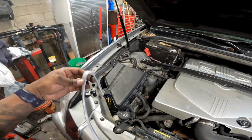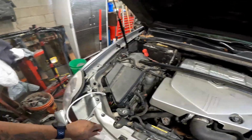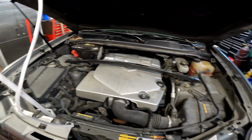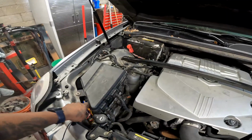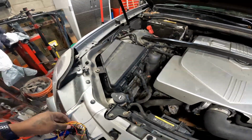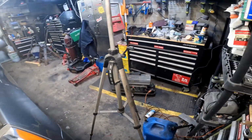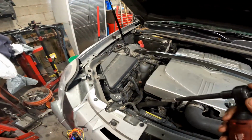Don't know what this stuff is. If somebody wants some lights under the hood, so we're going to just remove this real quick. Just remove this sticky stuff. I'm going to see how it lights up though. Wire, oh man, it's grounded. Somebody get that ground wire off. I ain't going to break that. That's a 10. Oh, luckily, I got a 10 right here.